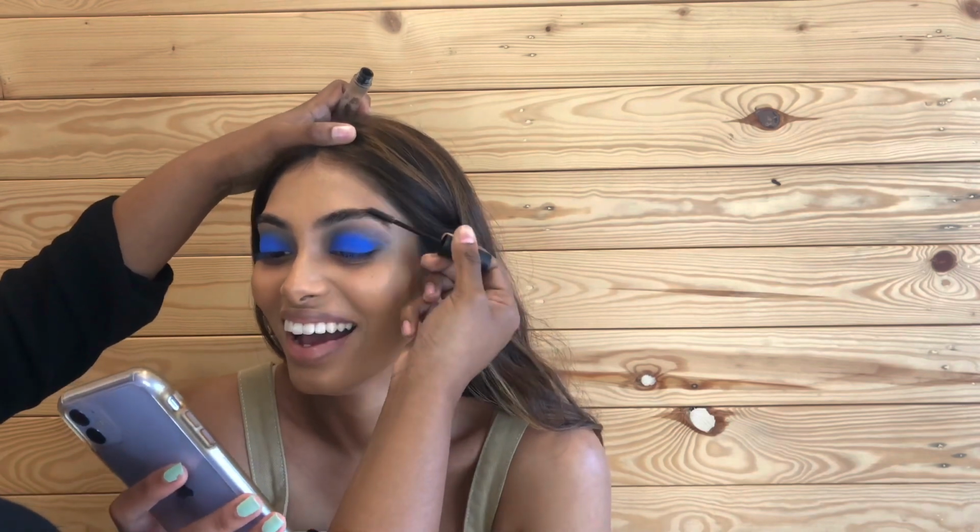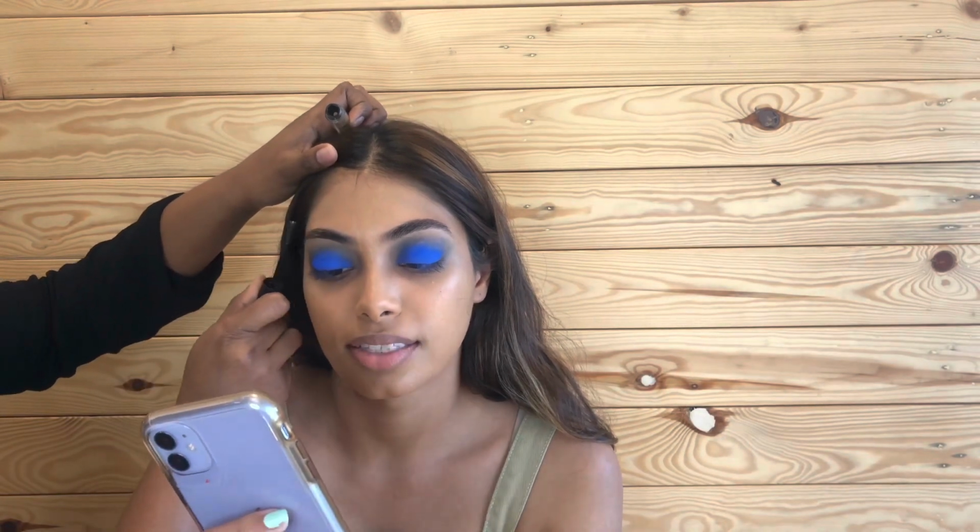Jemima has really amazing brows, so all I'm doing is just brushing through her brows with clear brow gel.